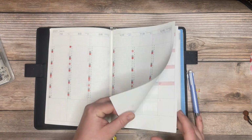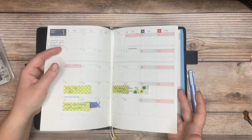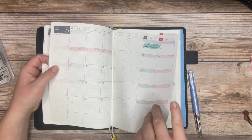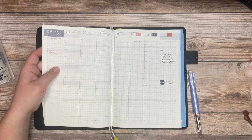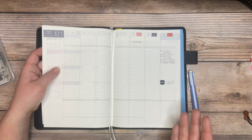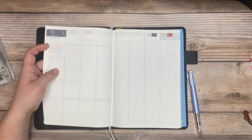So then we head into the monthly view. Pretty standard stuff. Like you can see, I use some page flags, but for the most part, I've been penciling stuff in. Monthly view, and then we go into our weekly views. So this is, like I said, I don't have a lot written in here yet. My husband is on leave, which is basically military vacation. So we haven't done a whole lot of stuff.